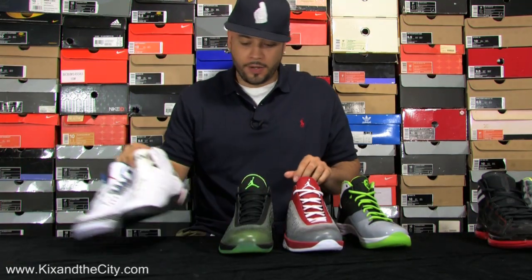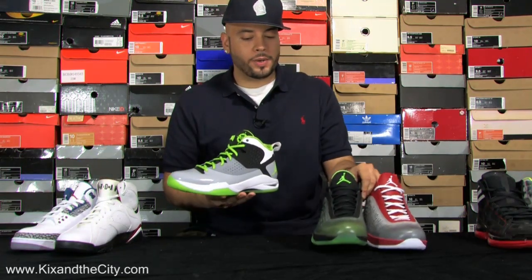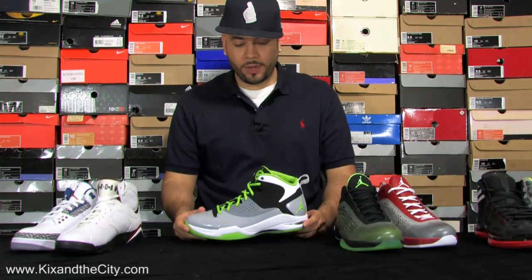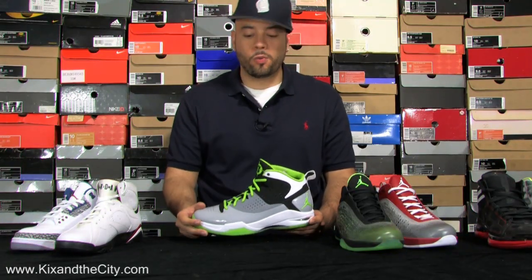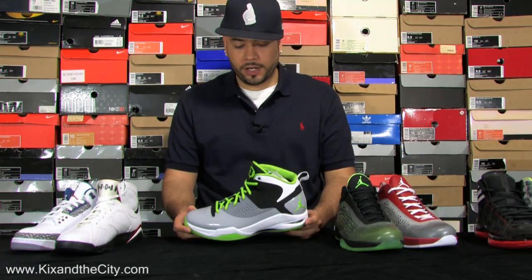We'll start off here with the Jordan Fly Wade. Showed you a couple of colorways last month. This is the gray and neon green colorway. Of course, D-Wade is in the playoffs right now with the Heat. Series tied 1-1 against the Mavs. So the Fly Wade, big story for Jordan Brand. D-Wade's first signature sneaker with the brand, coming off the Air Jordan 2011. And he's rocking it right now in the playoffs.